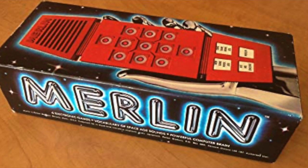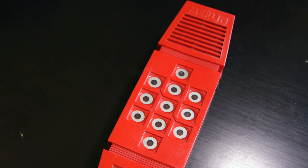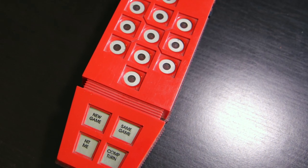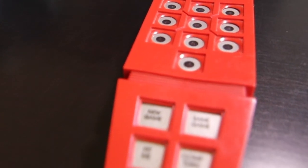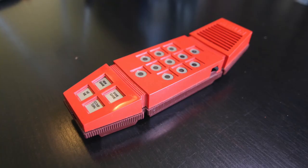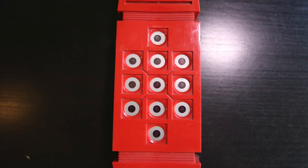The Merlin was a game that was invented in 1978 by a former NASA employee with a PhD in astrophysics. The Merlin was marketed as the electronic wizard. Now, where have I heard that before? It was bright red and had a touch tone pad in the middle, a speaker at the top, and looked a heck of a lot like a phone. In fact, when I brought one of these home recently, my kids assumed it was some kind of phone.